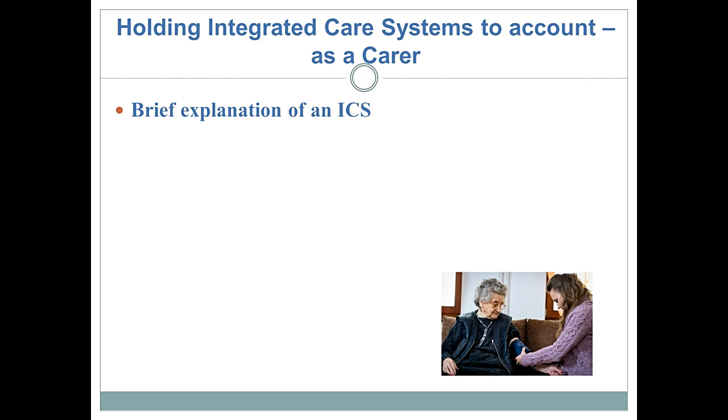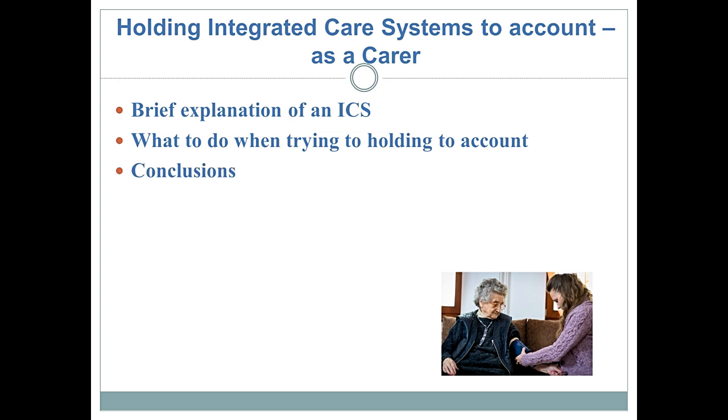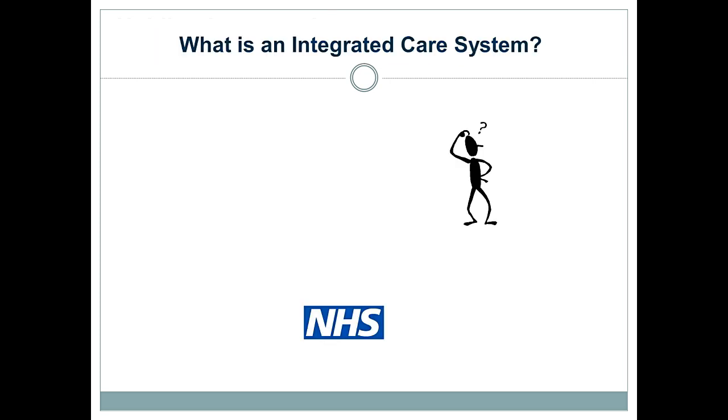They've been out for a while now in the UK. The idea is to ensure health services meet the needs of the community. There used to be a form of commissioning. In fact, I still think they are in a sense commissioning for health services. What to do when you are trying to hold them to account, and I don't think it's the best word. I think it's more like engaging with integrated care systems or those who make those decisions. And I just want to sum things up in regards to what I'm presenting on today when it comes to ICSs. So let's begin. What is an integrated care system?